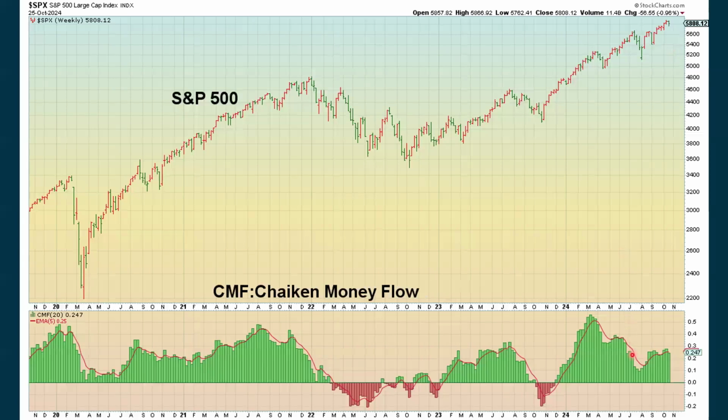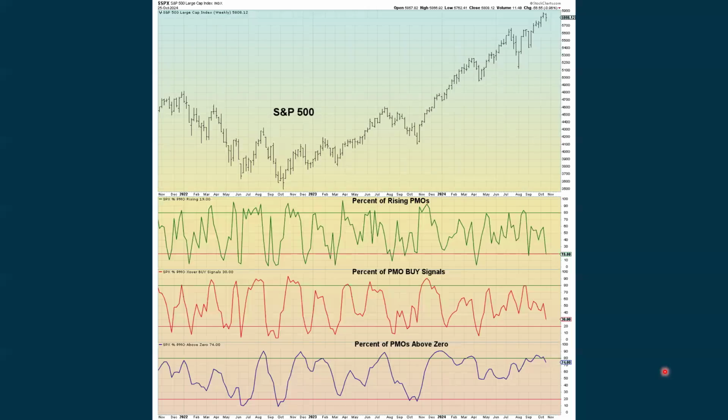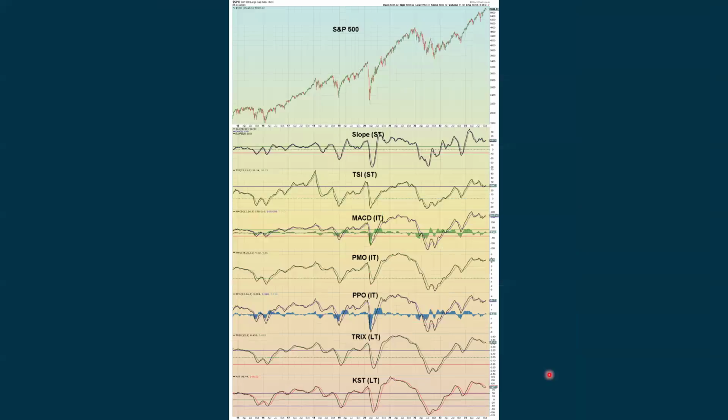And the Chaikin money flow is seeing a little bit of an improvement on the daily charts until Friday's session. Seeing a little bit of weakness here. If the red line rolls over and the histogram, which are the green bars, continue to go down, that would be more negative. But for right now, this is still positive. And starting to get extreme negative here with the PMOs inside of the S&P that are rising. We're also seeing a decline with the buy signals, and after being extreme positive, the PMOs that are above zero are starting to decline. So this is a little bit of a concern to us, but it's normally what we see during profit taking for right now.